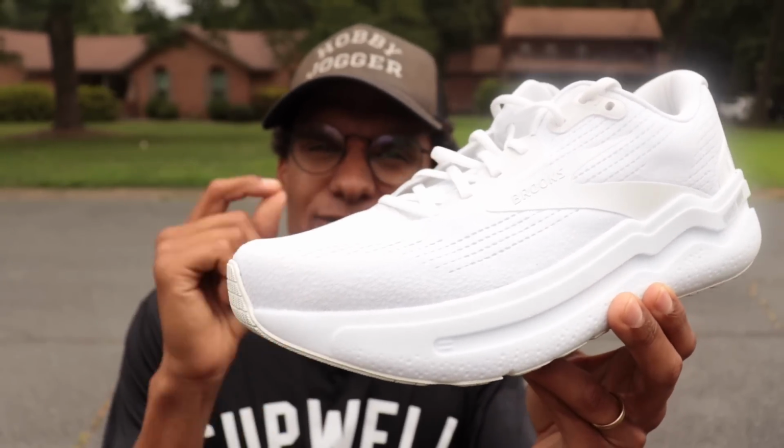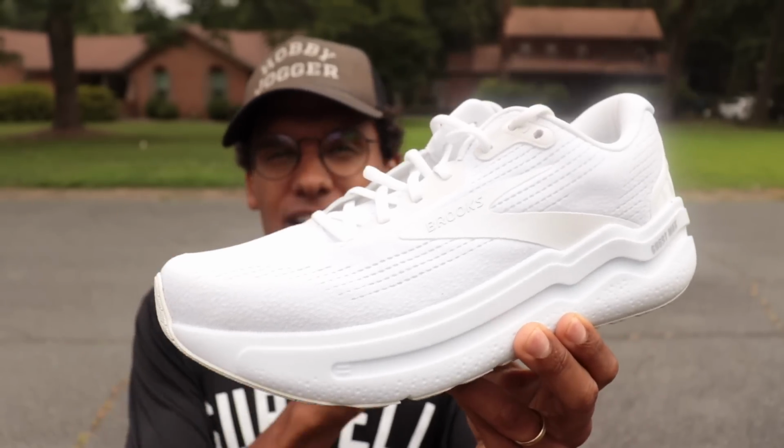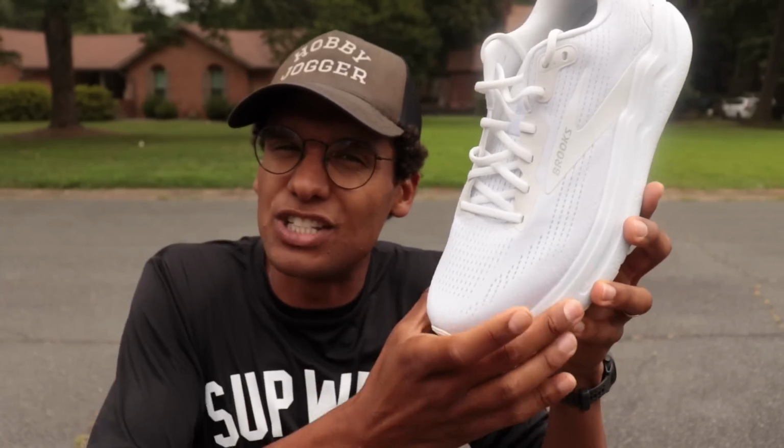All right, so the rain is even coming down a little bit more, but what I did want to say is it is a very smooth ride. That's the different flavor you're getting out of this versus the Glycerin. The Glycerin has that nice balance. It has that job doer characteristic. It has that feeling of it's not going to bottom out, but it's not as smooth as this just because of the 10mm drop, even for me being more of a heel striker.